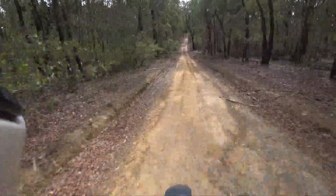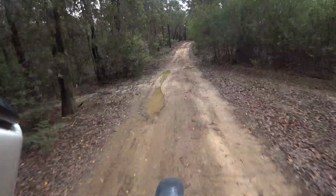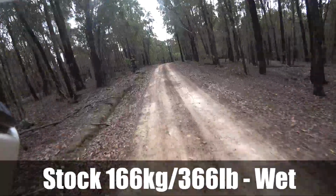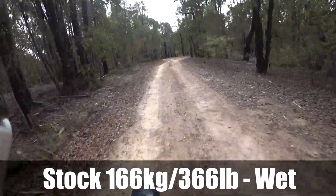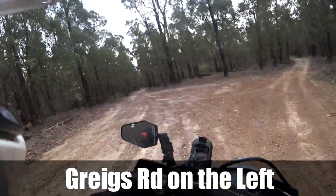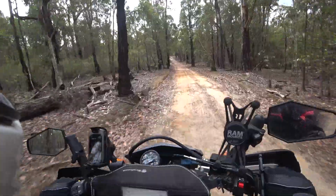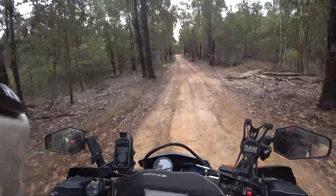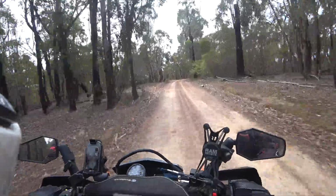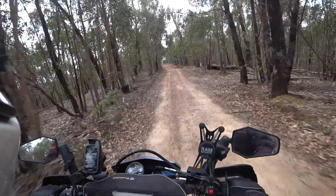It's not overly powered, but it's not underpowered either. I don't think it's all that heavy. It's fairly lightweight, but you dirt bike riders will disagree. Griggs Road, we'll go on this one. Leviathan, we'll stay on Leviathan. Yes, I'll end up doing a few videos on the DR. Should be good. Just talk about some of the things I've done to it.